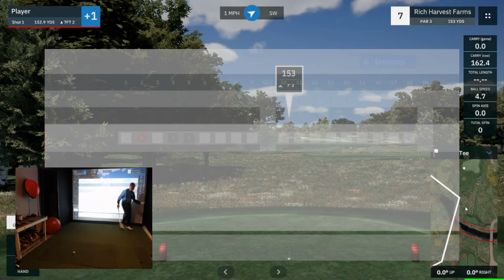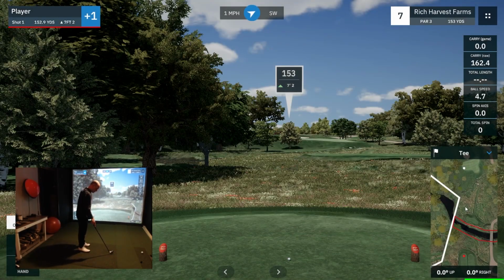Let's go on to the 7th hole, par 3, 153 yards. So I do believe I took an 8-iron here.